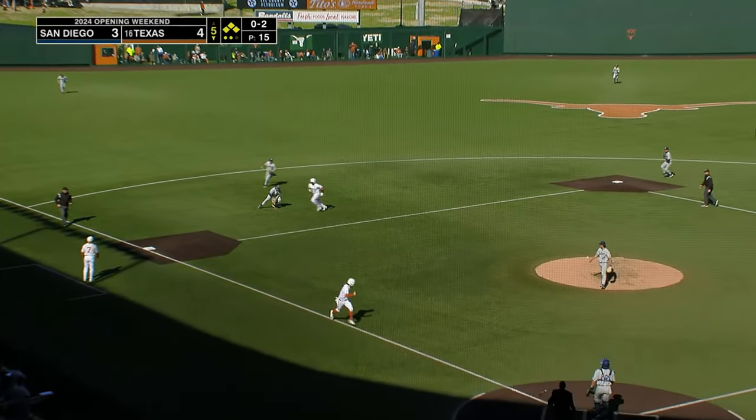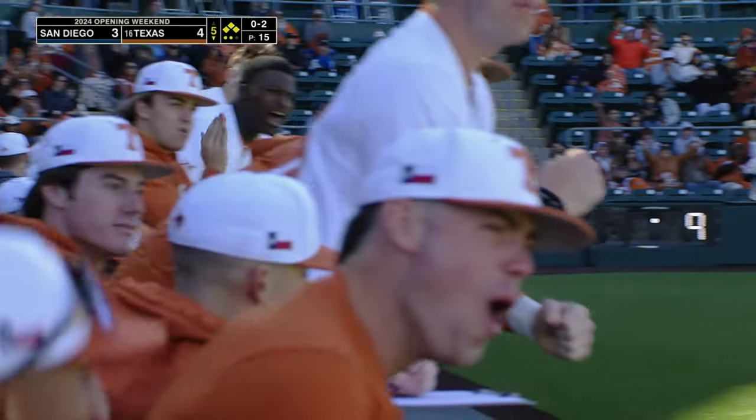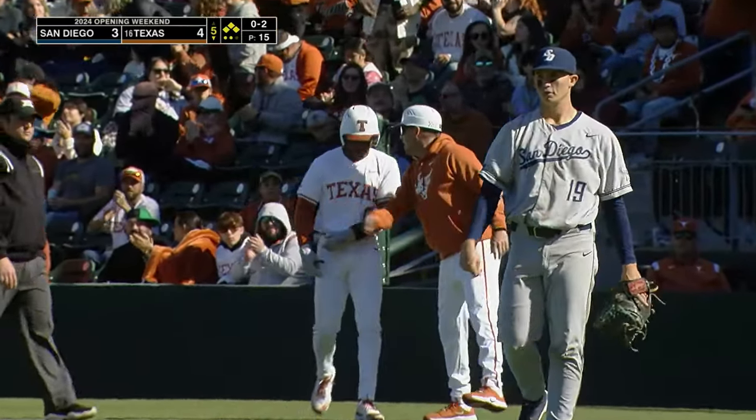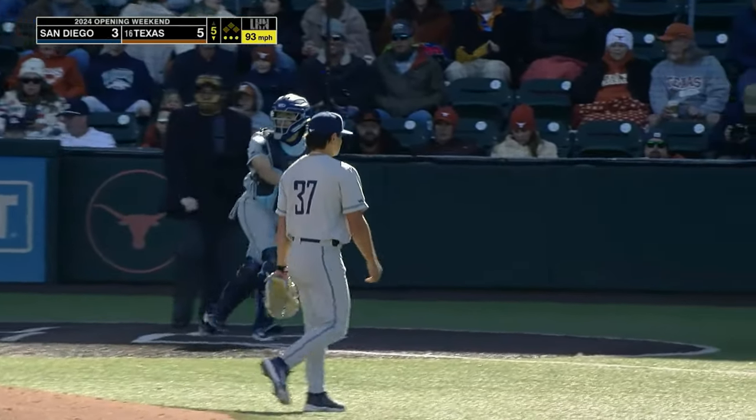Breaking ball on the ground. Across the diamond, gonna have to hurry. Didn't get him. Great hustle. Got him with a high fastball and ends the inning, but not before damage done.